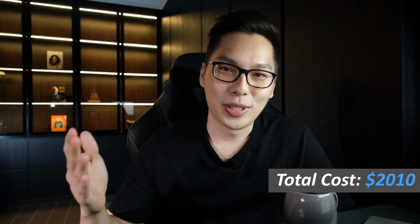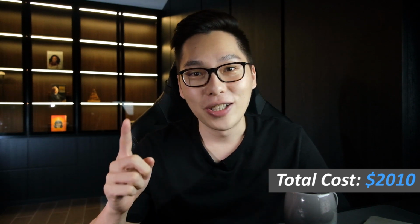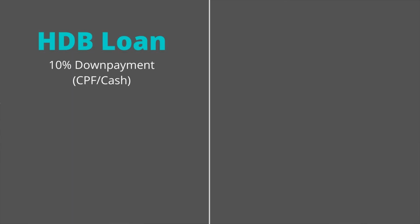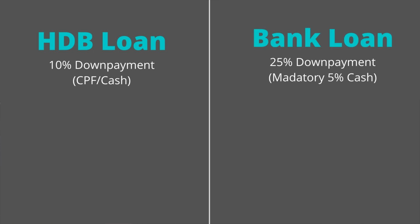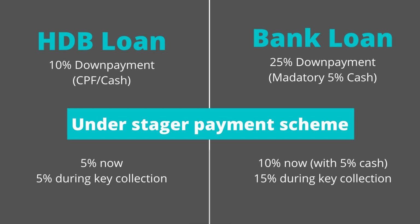The next appointment is to sign the lease agreement and also to make a down payment. Now take note, it is called a lease agreement, not a purchase agreement, probably because you are really only renting the place for a 99 years period. If you are taking a HDB loan, you will just need to make a down payment of 10%. If you are taking a bank loan, you will need a down payment of 25%. If you are below the age of 30 and it is your first time applying for a flat, you can apply for something called the stagger payment, where you will only need to make a down payment of 5% now and the remaining 5% during your key collection 3 to 4 years later.